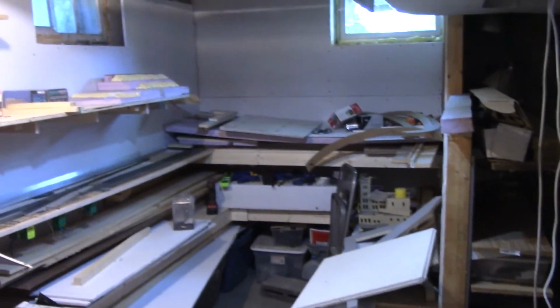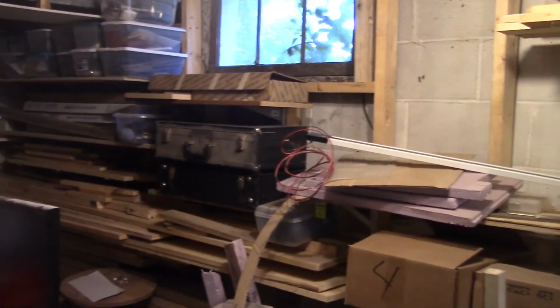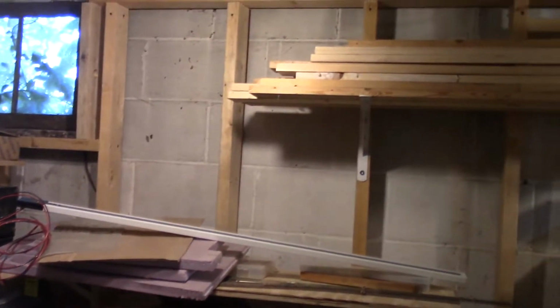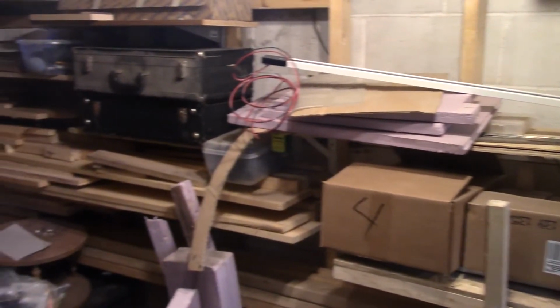Here we are looking back into the corner where I've been working. And as we pan out, you can see I've got the studs along the outside wall, but there's no drywall, there's nothing else. I've got my lumber all stacked up over here. I tried to organize the lumber a little bit so that I have 1x together, 2x2s together, etc., to make it a little easier as I start working.